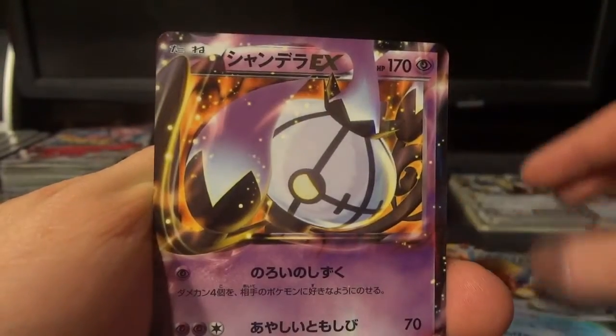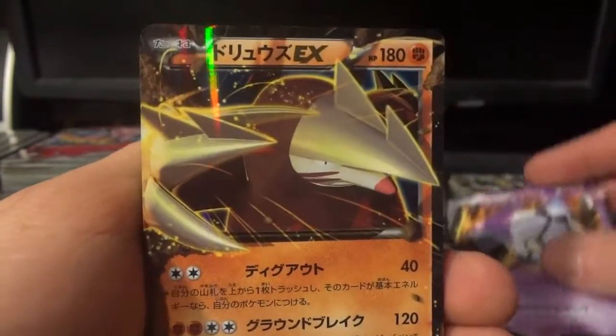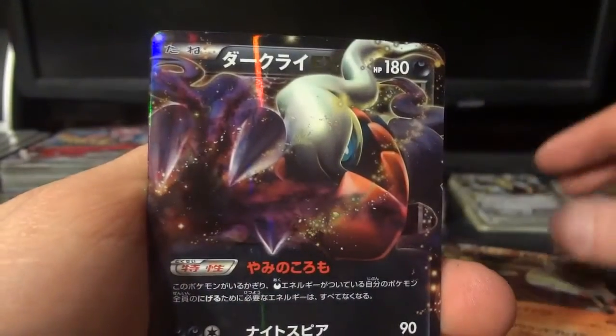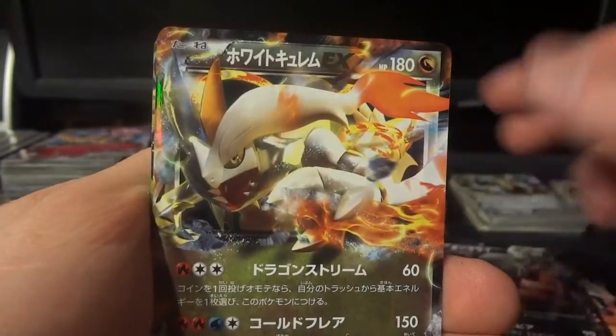Hence the delightful mixture. I know to some people it doesn't matter if it's the EX Battle Boost set or the official set, but to some people it does, and I'm one of those people. I want to provide you with the best information possible. And that's what we're doing here.